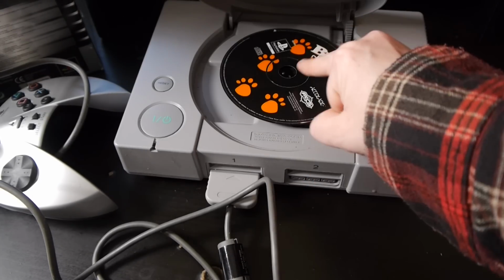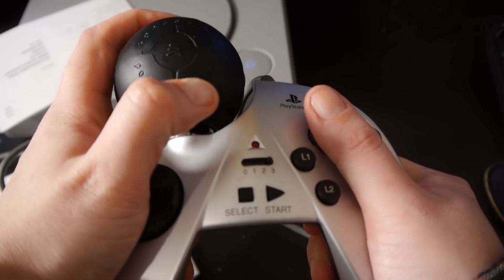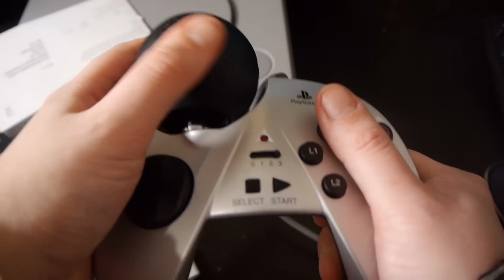Let's bring out the big guns right away. Bubsy 3D, one of the worst games ever made. Surely it can't be made any worse with this thing. Oh man, I'm about to play Bubsy 3D with this controller. Holy shit, it's like putting a party hat on roadkill.